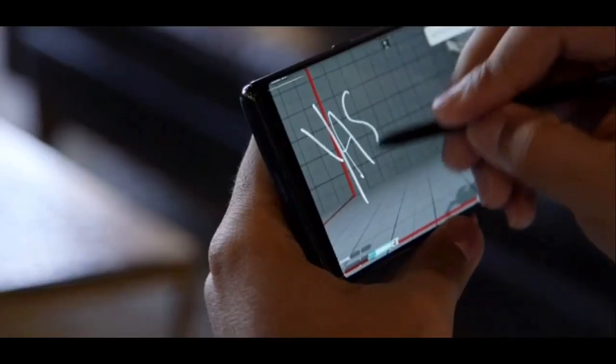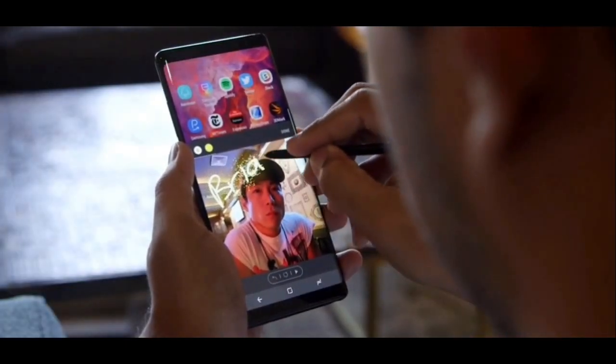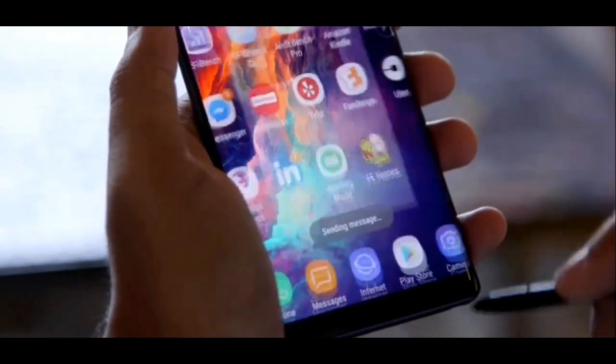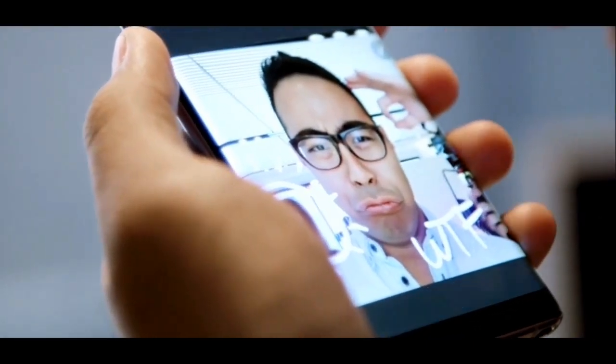Long story short, you can draw animated messages, lay them on top of photos, and save them as gifs you can blast out to friends. Is it a game changer? Absolutely not, but it's a hell of a lot of fun.